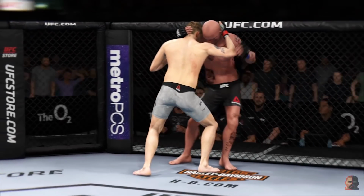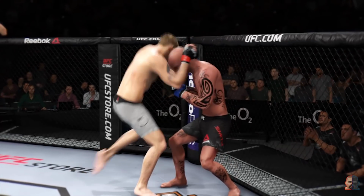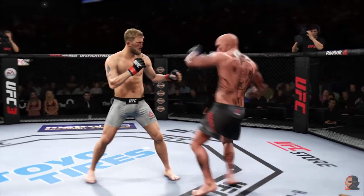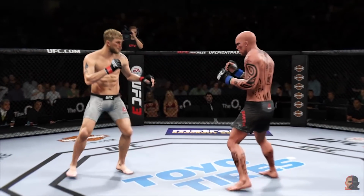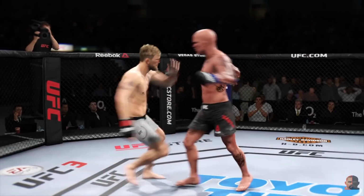Two minutes have gone by here, round one. And he's in the Muay Thai clinch. Really threw a lot of power into that uppercut, but missed. How about that shin? Continues to mix it up, going to the head, mixing in some body shots.